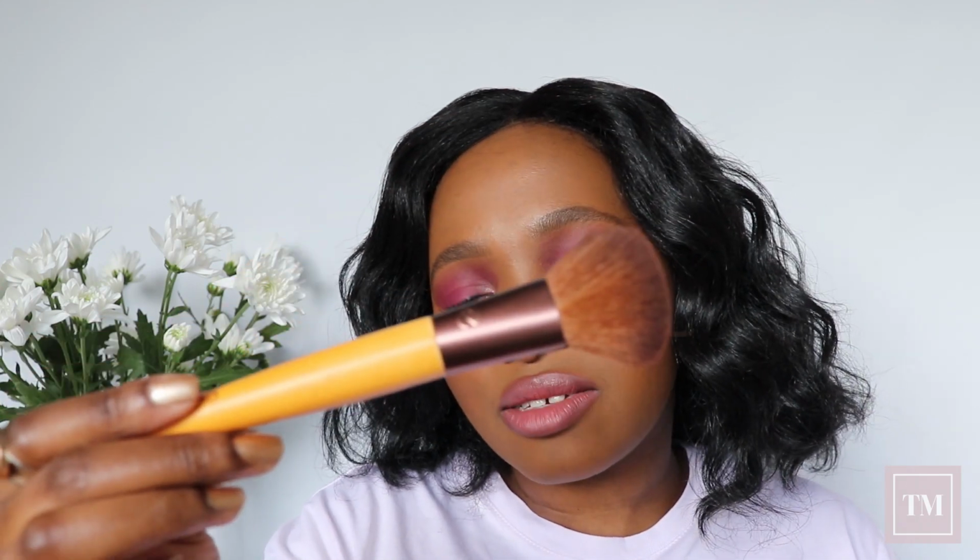Like I said, that brush from the Body Shop is intended to be used as a highlighting brush, but I use it as a setting brush, so you can decide what works for you. But this brush is perfect at applying blush and really blending it out nicely. It's dense but soft. Again, I really love this brush, and the design of it is really gorgeous.